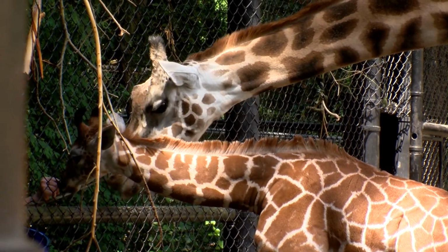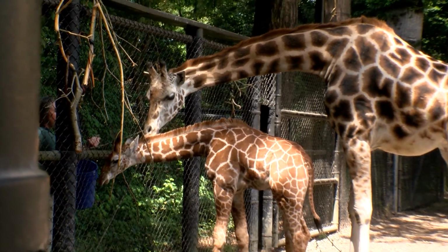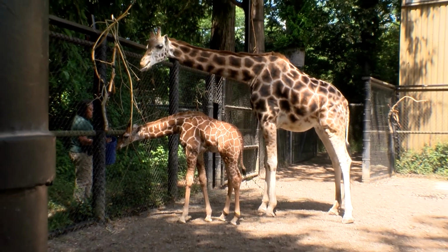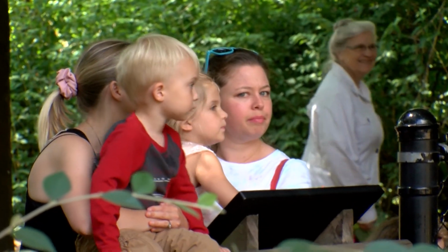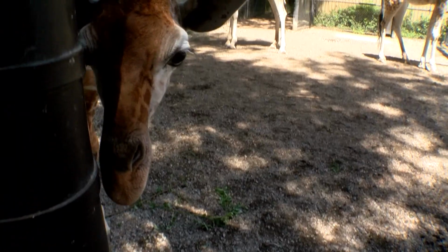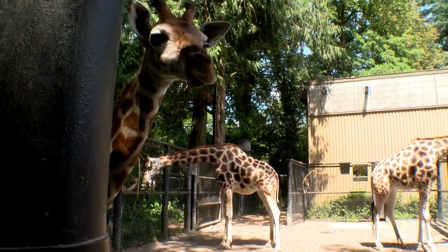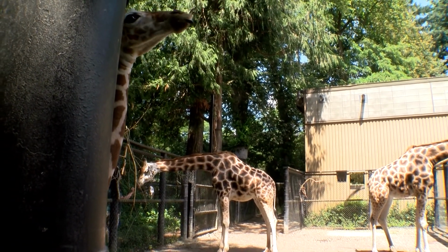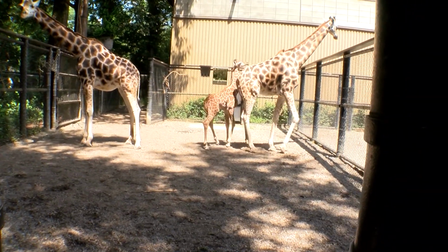Hasani was born as part of the Species Survival Plan, which is a conservation breeding program across more than 200 zoos in North America. Hasani is the third giraffe to be born at Woodland Park Zoo in 7 years. Prior to that, there hadn't been any giraffe births at the zoo in 20 years. As you can imagine, the decision to breed giraffes is made with careful consideration.